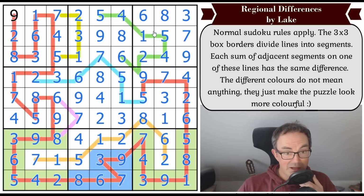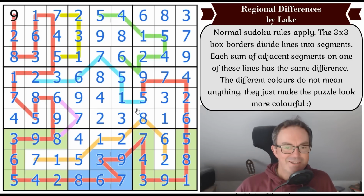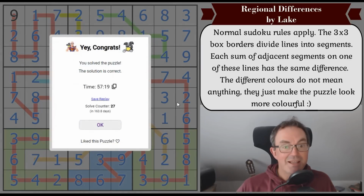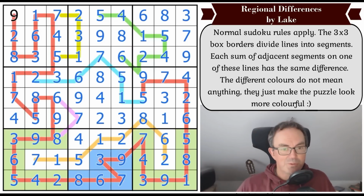It's taken me over an hour. Well, actually, I think I was very slow to understand how the big red line works. Is it right? It is right. Oh, goodness. That's a very old puzzle. Sort of 6 months old, isn't it? Wow. Well, I didn't know that. I thought it was newer. But the Pedaling Pianist has done us all a fine service by recommending Lake's puzzle.